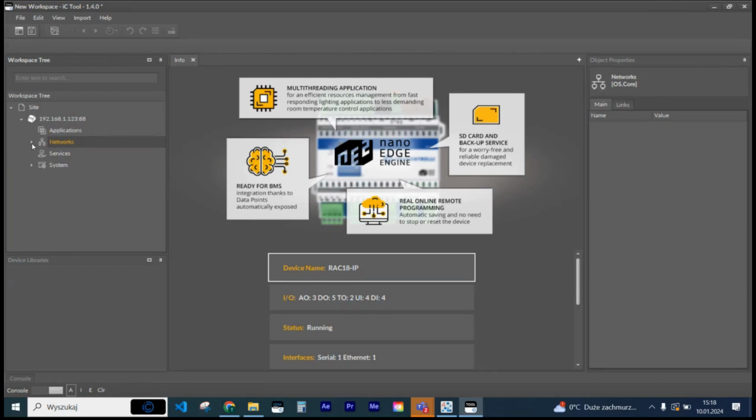Next up, we have networks. This is a place where communication happens. This is like the communication center of our device. If we try to reach any other device, any other system, whether we're using BACnet or Modbus, this is the place to go. So every time, as a client, we want to get data from other devices or systems, this is where we are going to do it.